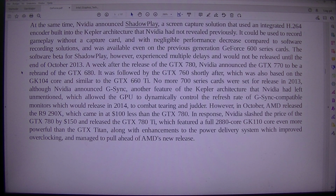A week after the release of the GTX 780, Nvidia announced the GTX 770 to be a rebrand of the GTX 680. It was followed by the GTX 760 shortly after, which was also based on the GK104 core and similar to the GTX 660Ti.